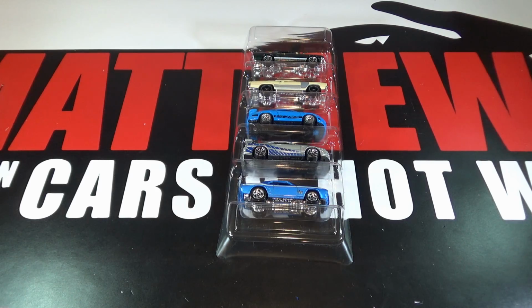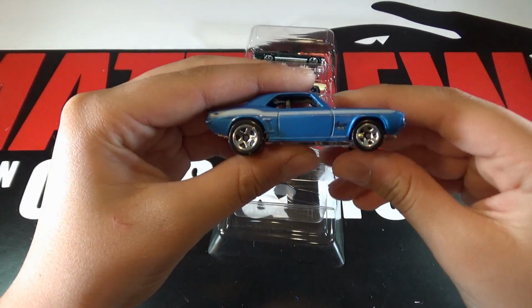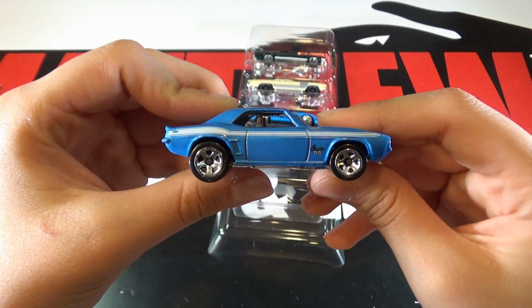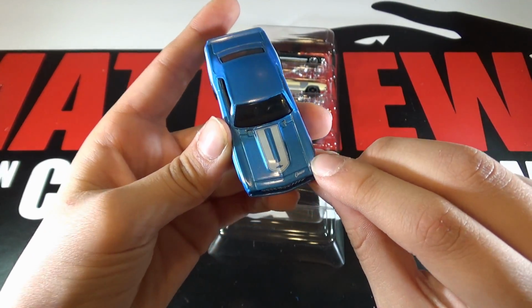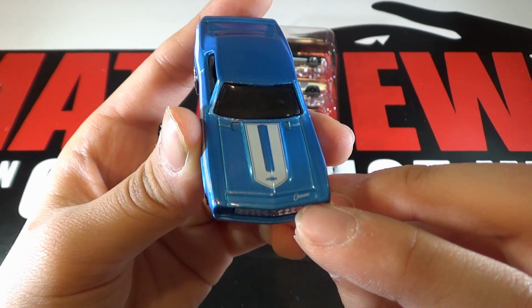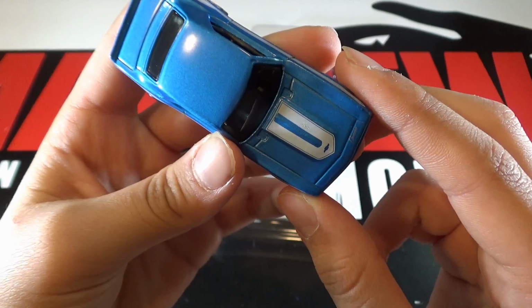So the last car is a 69 Camaro. This car hasn't been in any Fast and Furious sets. So you can see this is blue, then a white stripe right here, then also another one on the hood, Chevy logo, then also says Camaro right here on the hood. Sadly the hood doesn't open though.